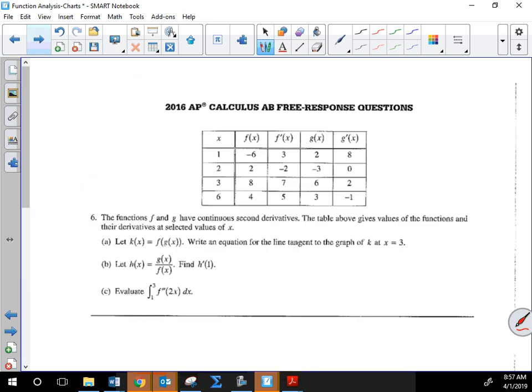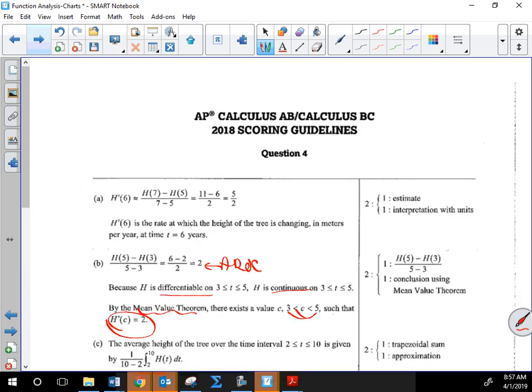So that was 1 point for doing your AROC. And then 1 point for your conclusion using the mean value theorem. So you have to actually state the mean value theorem here.